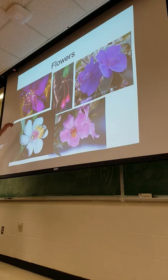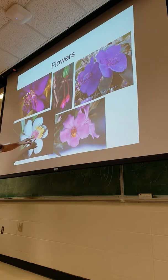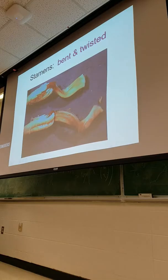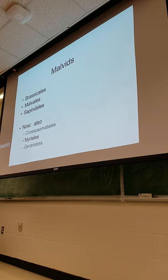I mean, we've got better images of the anthers, but you can see in each case they just kind of, the filaments have a weird twist, which leaves the stamens themselves going to one side, or the anthers themselves kind of going to one side. There we go. So these are the filaments, these are the anthers. You can see in each case the filaments kind of twist. Again, our go-to melastome example is Rhexia, native to the southeast US, also used as an ornamental. So that's basically Myrtales. Moving on to Brassicales.